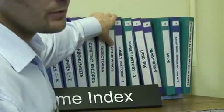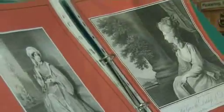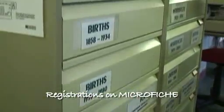Before photographs were around, we had engravings. There's a couple of examples in the back here just to give you an idea. If you're related to somebody who is noteworthy and had a lot of cash floating around, they might have had an engraving done of themselves. In 1870 it actually became law that you had to register any births, marriages or deaths in your family.